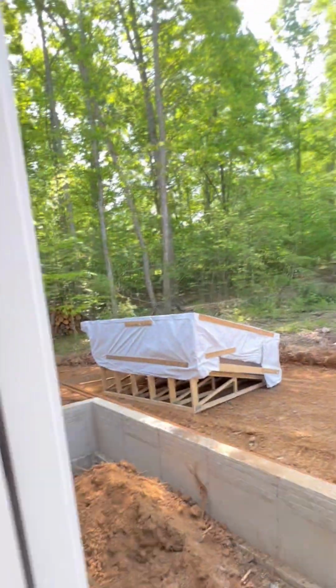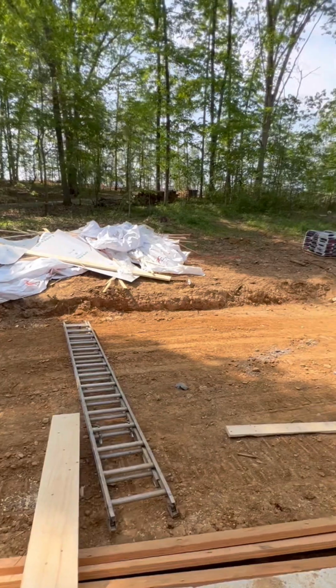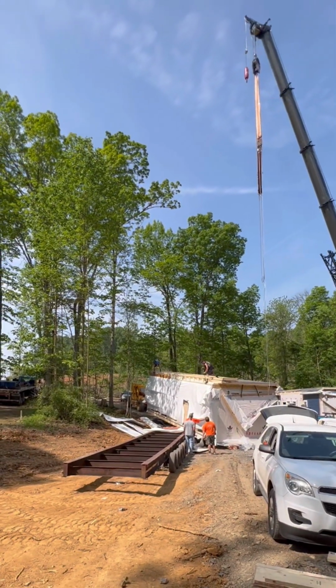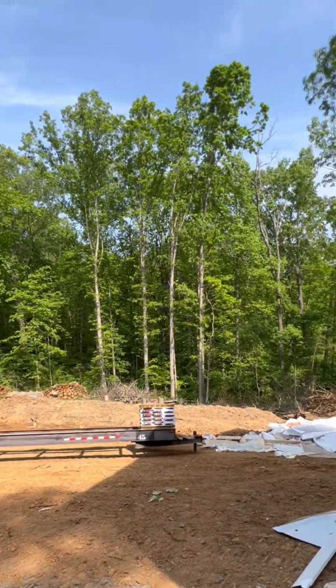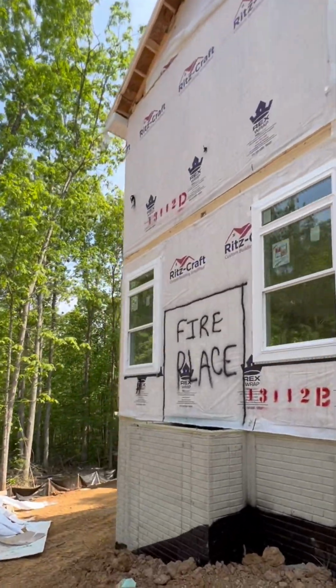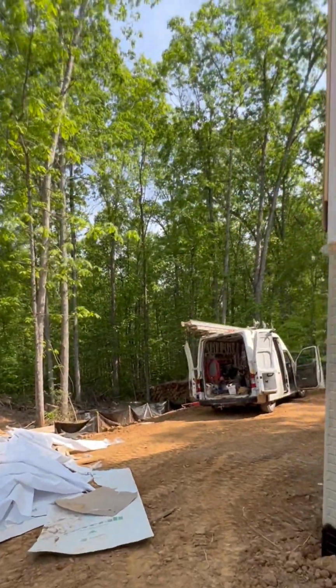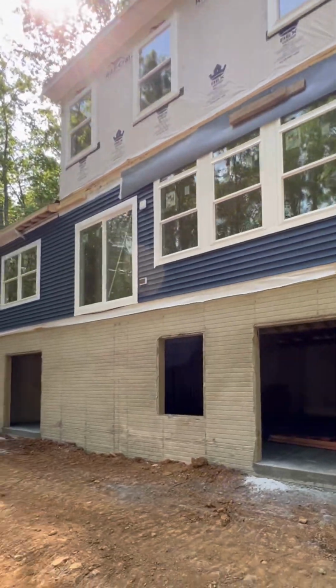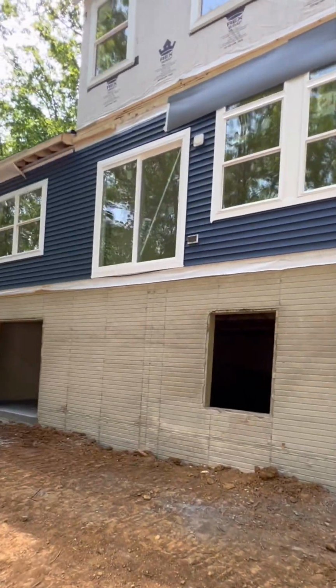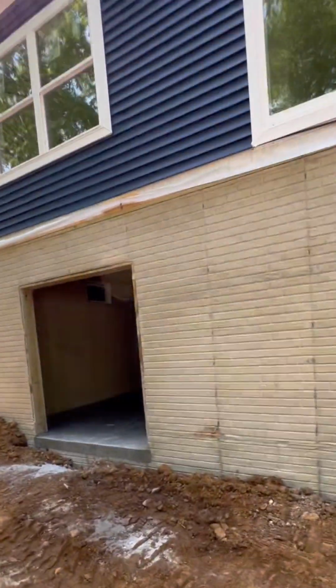Okay. Let's walk back down and see how they're doing on that second box. Working on getting it hooked up. Let's go into the basement. What will be a fireplace. Nice walkout basement here. French door or sliders going on the back here. Can't remember which one, but that opening definitely will fit either of the two.